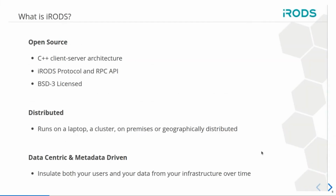So for the people in the room who don't know what iRODS is, this is an open source data management platform. This is written in C++. It implements its own protocol for API interactions. It is completely free. You can go download it and use it today and never have to speak to me about it because it's BSD3 licensed. It runs practically anywhere. It can run in the cloud or on a laptop, and it's fully distributed. So you can have machines all communicating and working together around the world for different reasons. The software's primary goal is to provide flexibility around your infrastructure, to insulate your users and data from the storage devices.